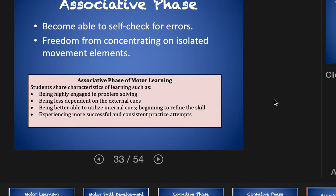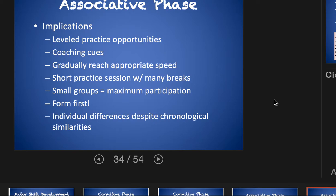They also, at this time, really want to be engaged in problem solving. So they want to use targets, or they want to use other cues to begin to refine the skill. You'll see that they're more successful and that their practice attempts are much more consistent. So implications for teaching here. Leveled practices, which means scaffolding. So you would have a station that's fairly easy, then maybe a medium station, and then a little bit harder. So you really want to think about whatever it is you're practicing, how can you adapt or change or modify it, or how can students adapt, change, or modify it for different levels.